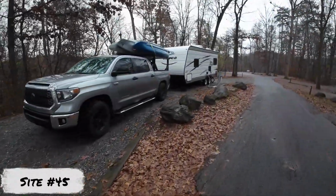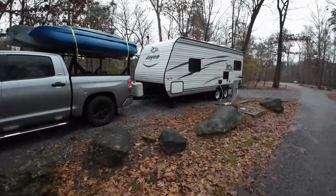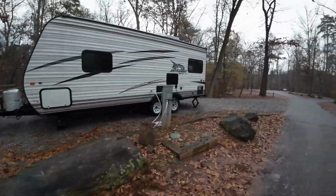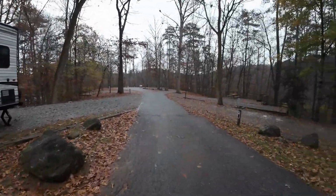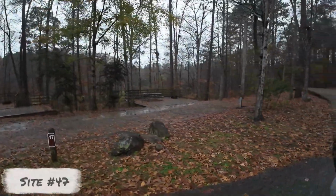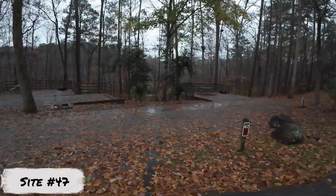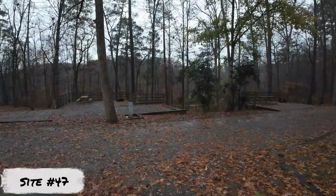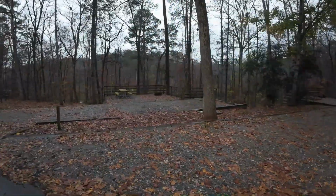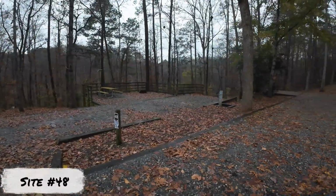We're just staying for one night, so we're staying hooked up because we're heading up to another state park in northern Georgia tomorrow. This is just kind of a quick stop and sleep before getting back on the road. This is 47 right here. That's 47. And now you're looking at 48.